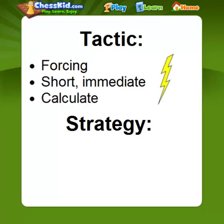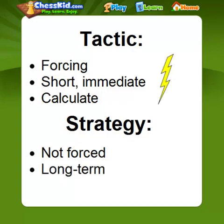Whereas a strategy is not necessarily forced, is not short, it's like a plan over several moves, and you can't figure it out just by calculating it because it's too far ahead. You just sort of think about where you'd like your pieces to go, you make judgments, and that's how you do a strategy.